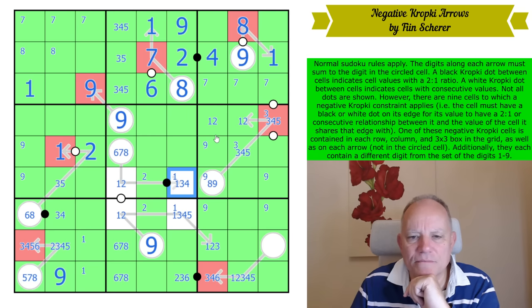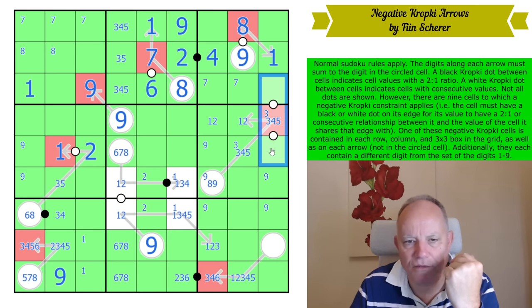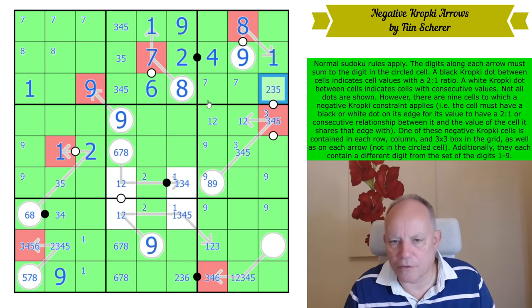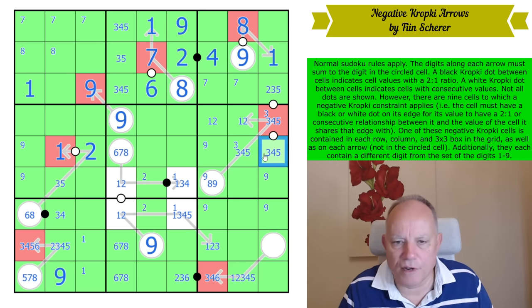Come on. I must be able to use something else I've done somewhere. This can't have a 7 there because of the sequence of white dots. In fact, by just Sudoku, this is 2, 3, or 5 now. So if it's 2, that's a 4. If it's 3, that's a 5. And if it's 5, that's a 3. So that is also from 3, 4, 5.